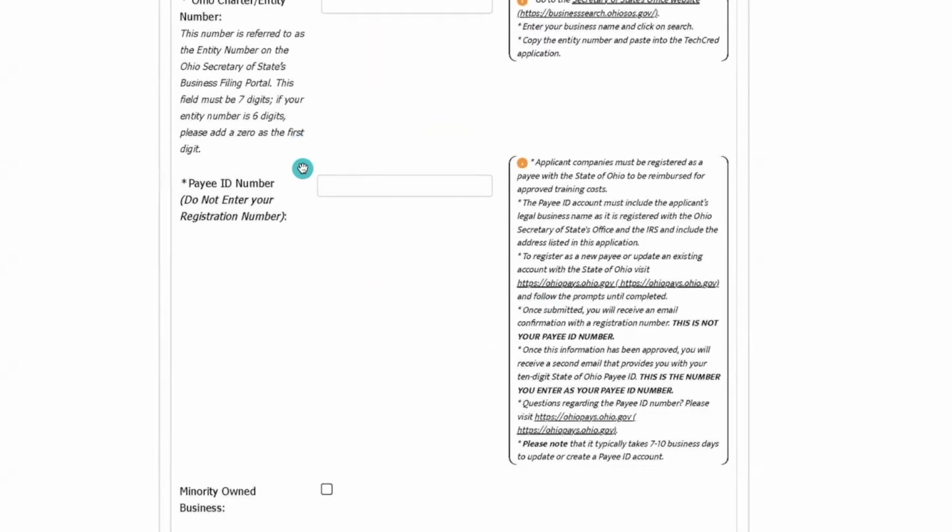The payee ID number is where I've run into some trouble before with applicants. So the payee ID number is essentially setting up your business with almost a sort of direct deposit account with the state of Ohio. And that allows the state, once you get reimbursed, to put that reimbursement amount into your organization's bank account. So if you don't have a payee ID account, never set one up, this is going to take a small chunk of time, but you'll register as a new payee and update all of your information, how it appears on your Secretary of State business entity summary.